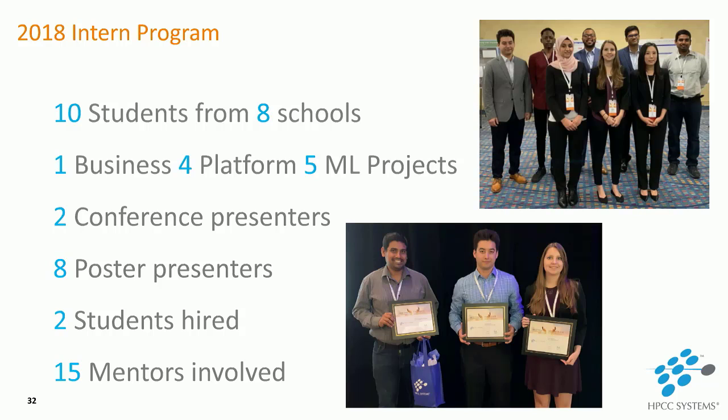These posters were all of a very high standard. And if you haven't seen them and would like to see them, you can read my fly on the wall article about this event in the blog area of our website.